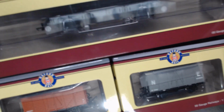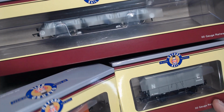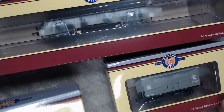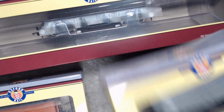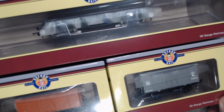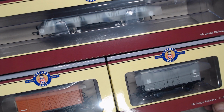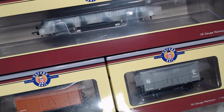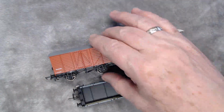So here we have the 3 new items from Oxford Rail, the pilchard wagon, and the banana van, and just the covered van. I'm going to open these up, and I will get the other ones that I got from Oxford Rail a few weeks ago, and we can do a comparison between the two. So these are the 3 latest items.